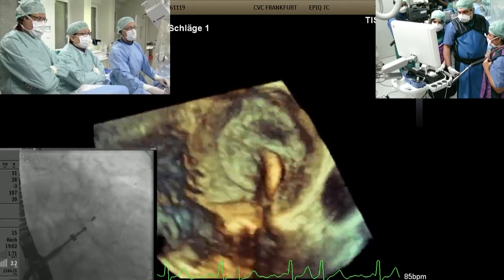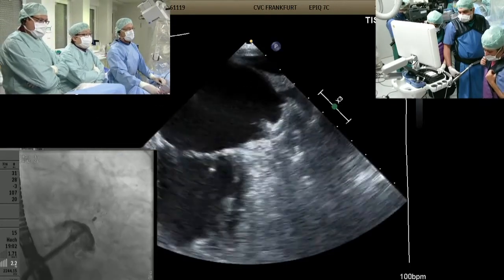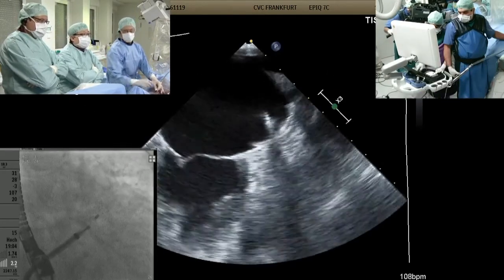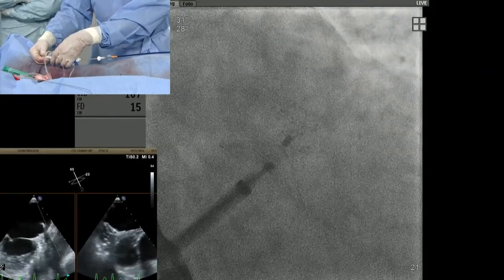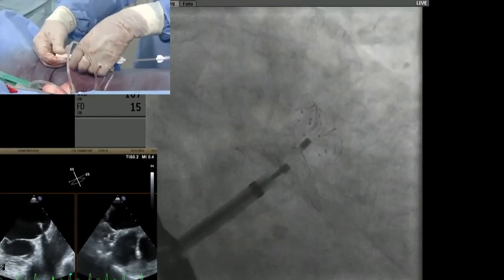Okay, but I wonder whether that will disappear once you release it. I think once you release the device, it will disappear. So let's release now. Can you measure the diameter of the disc at 135 degrees? It just shows that it shortens by a few millimeters. Yeah. So I will release now.